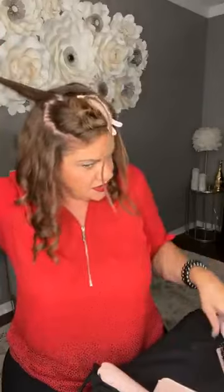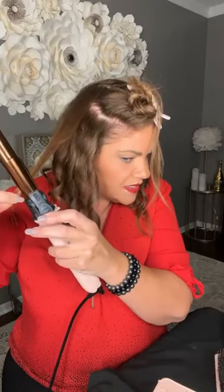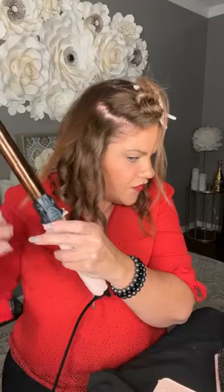I'm really going to build more volume in the back of my hair by taking teeny tiny little pieces right here. Let's start on this side because this is where I started. I'm gonna pull this forward. I'm gonna take teeny tiny sections and we're gonna get as close to the scalp as possible so the curl starts to lift off my scalp as early as possible, giving me a little bit more volume right here.